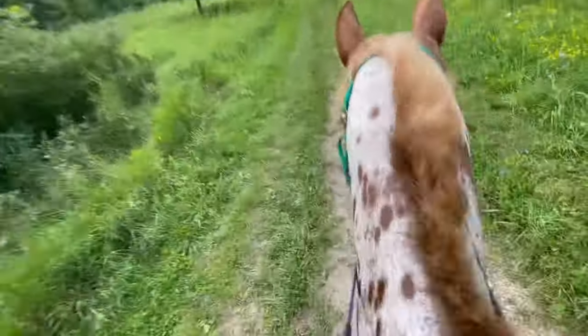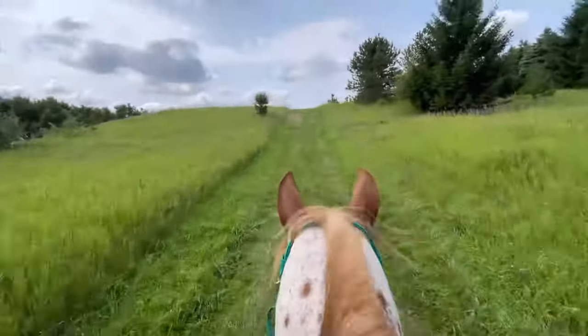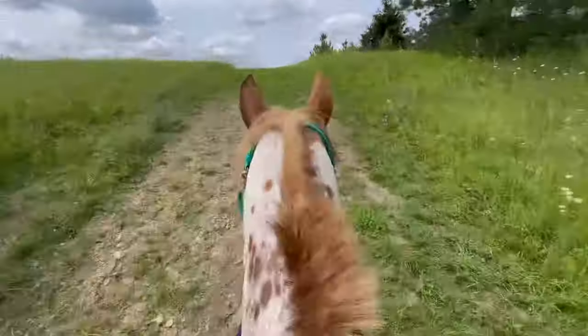So this hill I'm about to canter up is actually a lot steeper than it looks, but I think this is one of my favorite spots on the trail. It's so pretty, and it's just so much fun to run up this hill.